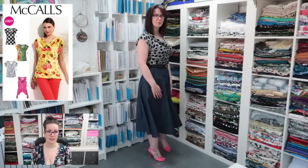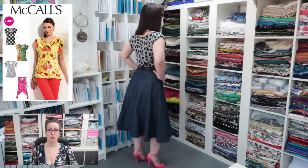Next up we have the start of the cowl neck t-shirts. This is the McCall 6563. This is my wearable muslin. I'd traced this pattern and made it a couple of times before in the size medium, and they were all just dragging across the boobs because, again, I have put weight on, so they weren't fitting correctly. So I went back in and I traced... I think I traced a small before, and I'd now traced the medium, and they fit so much better.